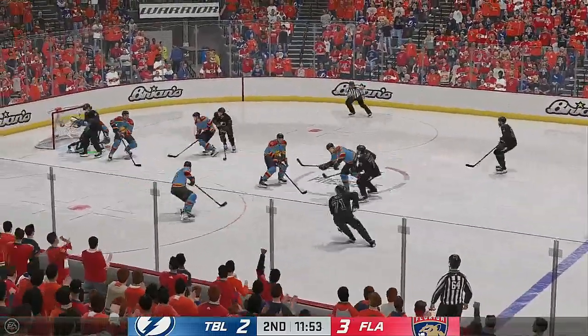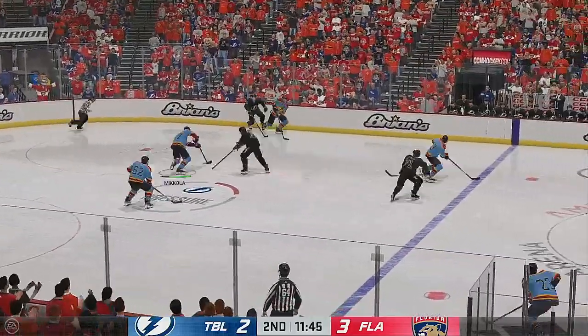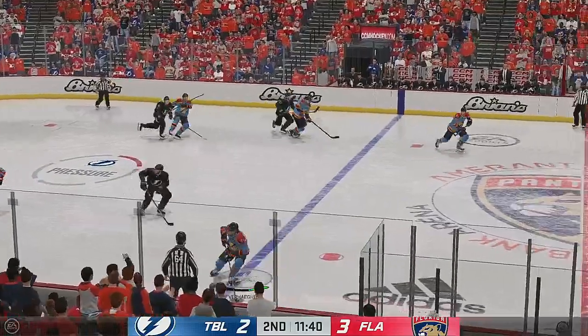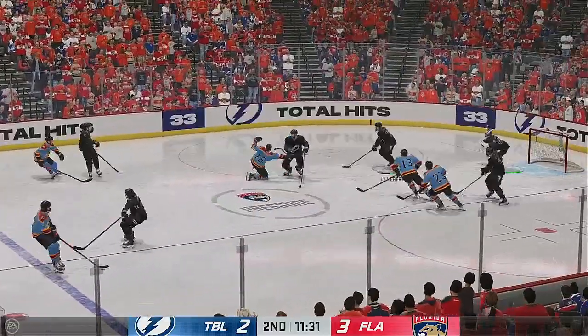And that's broken up with a stick in front. Too much traffic in the lane. Picked up along the wall by Barkov. Pushes it across to Verhage. Takes the pass from the left wing.